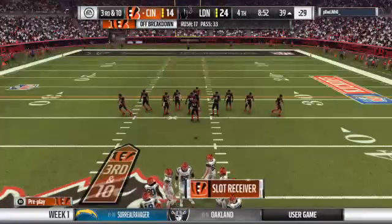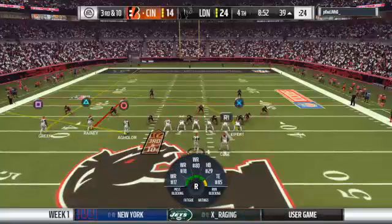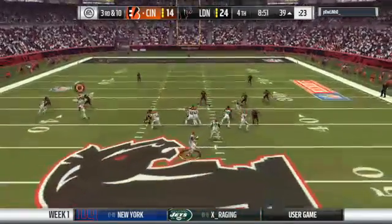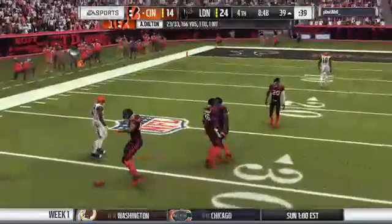Just play after play after play on this long drive for the offense. And it looks like we've got a dime set here defensively. 6 DBs in the game. Here's Dalton. And this is going to be incomplete.